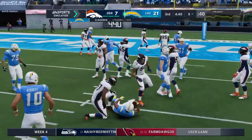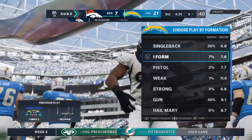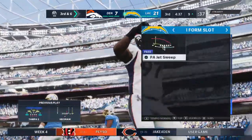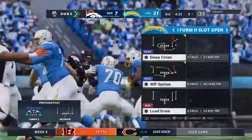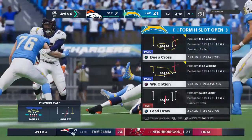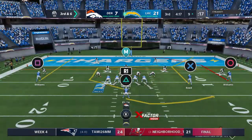Absolutely nobody fooled there. He's going nowhere fast as he's stopped behind the line of scrimmage. When a draw works, it can be a thing of beauty, but when it doesn't, oh, it can be ugly. And in this case, loss of yardage ugly. So it's 3rd and 6, and this will be the 8th play of the drive.